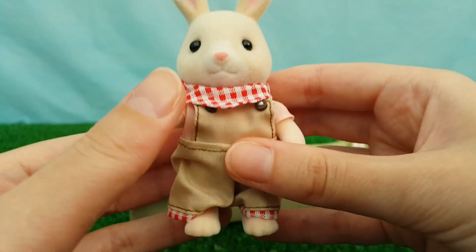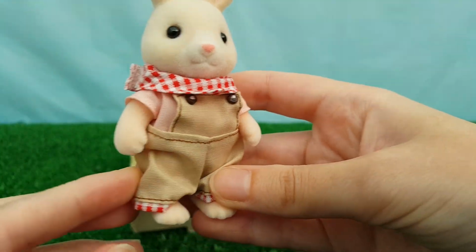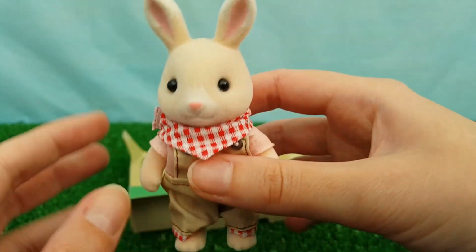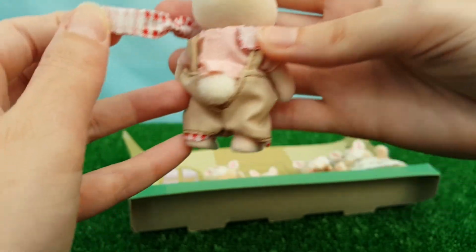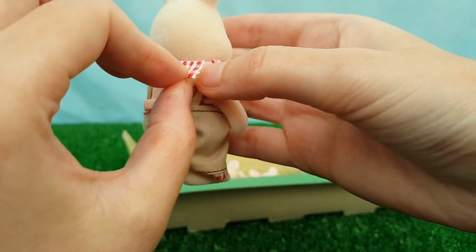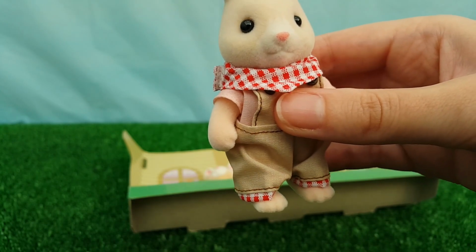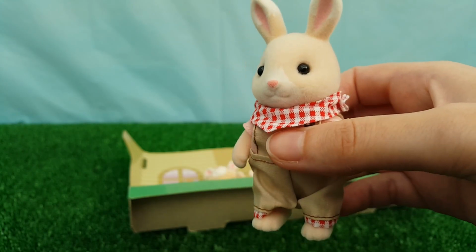This outfit is very reminiscent of the classic Sylvanian outfits with the undershirt and the overalls for the dads, but there are these extra little pops of colour in that he has some checked fabric around the bottom of his trousers, and also this very cute neckerchief which does up by Velcro just over here. The top and dungarees are two separate pieces, so that's nice to see. There's been a lot of making all-in-one outfits for the dads recently, so nice to see that those are in two pieces.